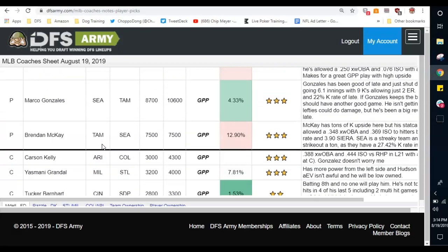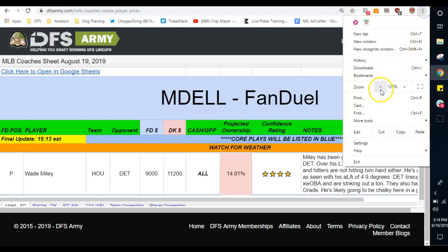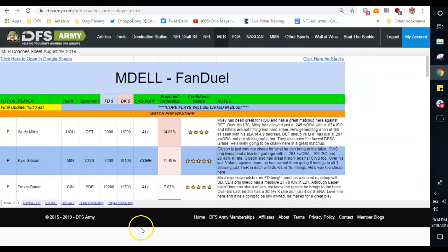And we're just going to piece these lineups together and see how we roll them out. Hopefully you guys have some luck tonight. I know that I'm going to have a little bit of fun playing some baseball for the first night in a while, and we will talk more in the morning and see how things shake out.